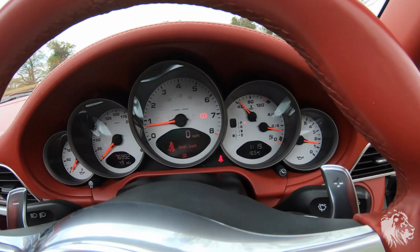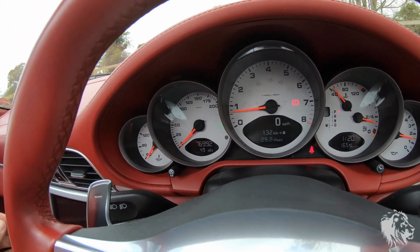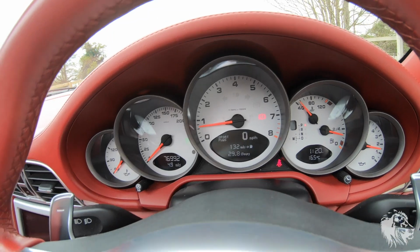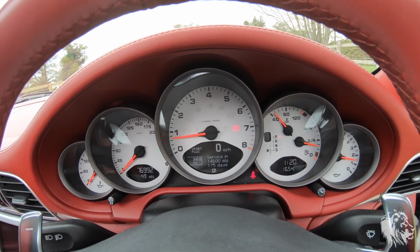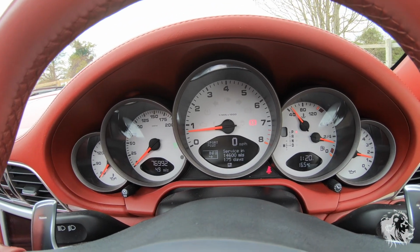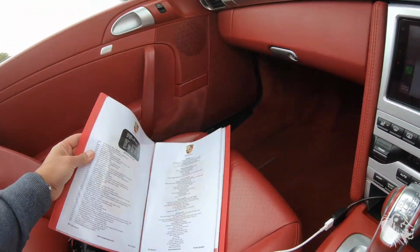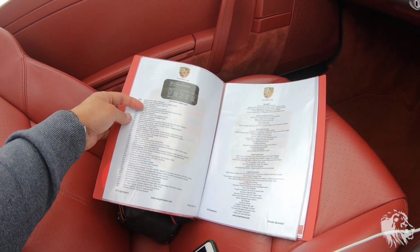option as well. And also when you put it in Sport and Sport Plus, it shows you on the dashboard and it engages PASM there, so you can see exactly what mode you're in. And then next service is due in about 6 months time, 14,600 miles, and it's had a lot of servicing done, everything as it should be, and I'll talk through that in just a second. So there's the full list of options. This can be downloaded. It's a PDF on our website.